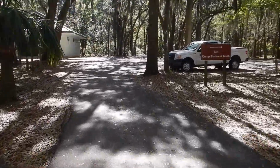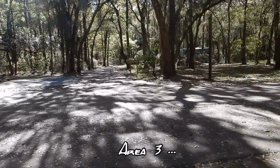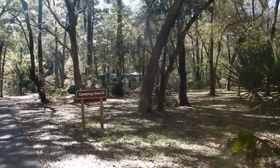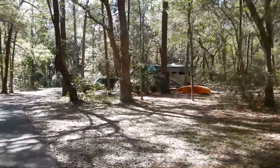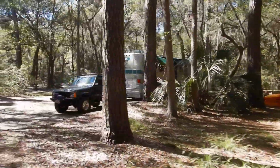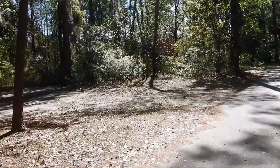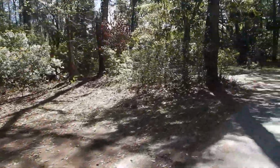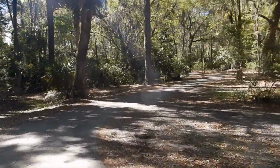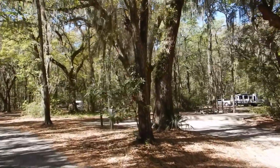And we're going to go down here, which looks like camping area 3. Excuse the bumps on my bicycle. But back here again, these are mostly back ends, but there are some pull-throughs on the one side. The right side seems to have the back ends. And these other ones on this side are quite a few pull-throughs. Oh, I'm wrong, there's another pull-through here. So look, the whole section looks like it might be all pull-throughs. But they give you tons of space. That's what a lot of people would like about this park.